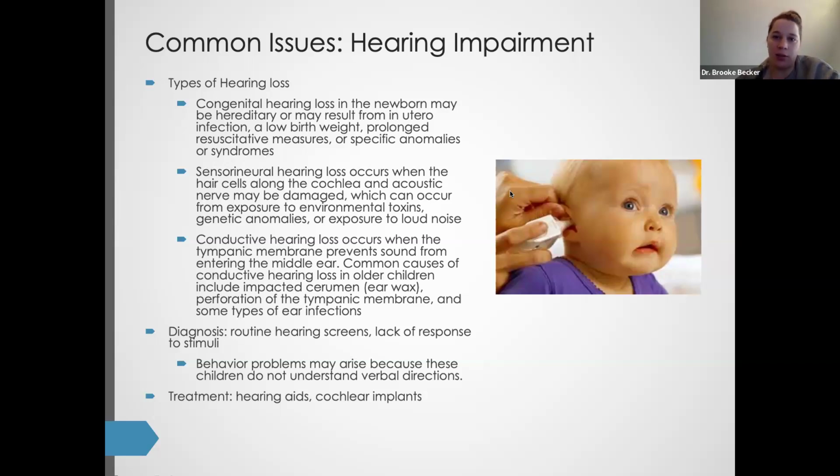Or, you know, they may have some abnormality in their ear development. So that's congenital hearing loss. That means baby's born with hearing loss, okay? Sensory neural hearing loss, that's going to come from the little cilia, the hair cells in the cochlea and the acoustic nerve. So your 8th cranial nerve, okay? That there's going to be some damage there, okay?